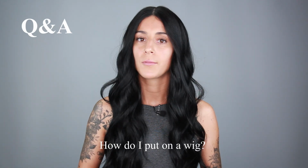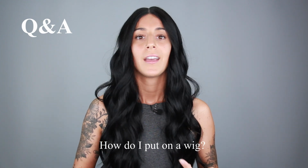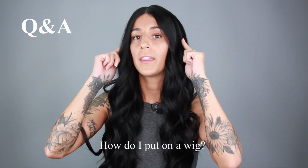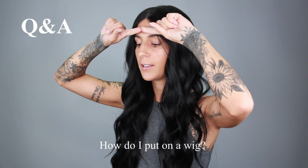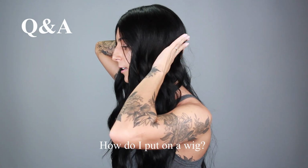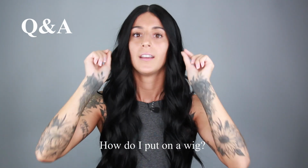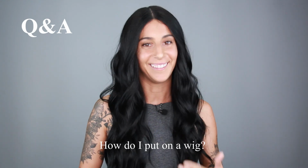How do I put on a wig? I will go into this one. It's more in-depth, but the easiest way to do it is to grab the wig, hold it by the ear tabs, and it's in front of you. Put it directly to your forehead, so you're flipping it to the forehead, grabbing it down, bringing it to the nape, and then adjusting it. I will show, because that is way too hard of a question to answer in these quick ones.